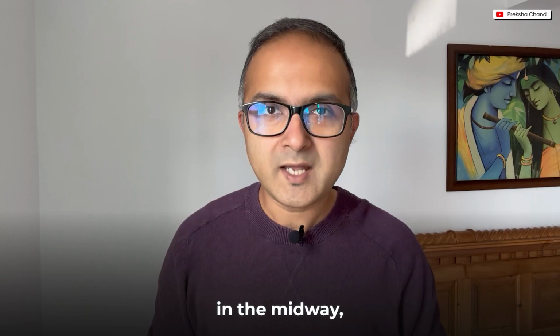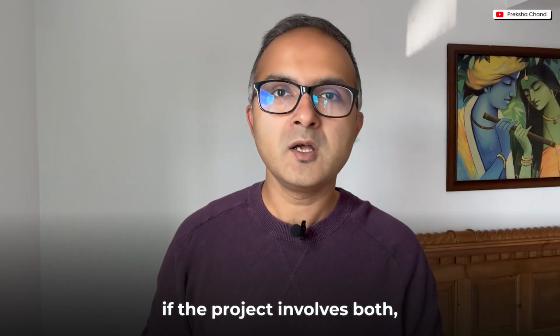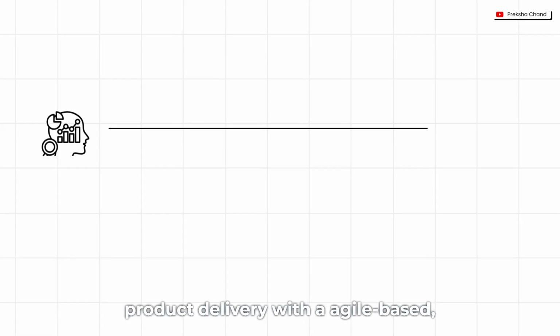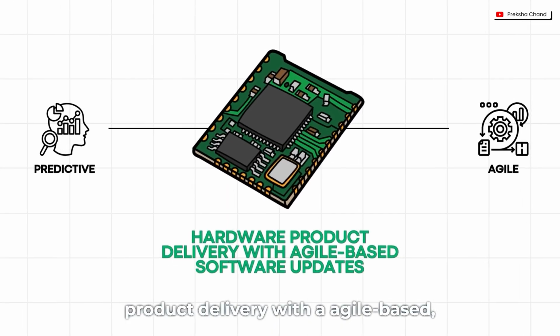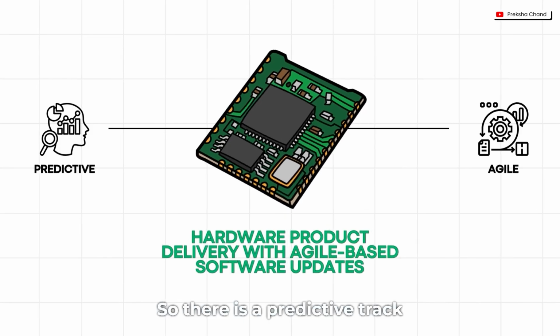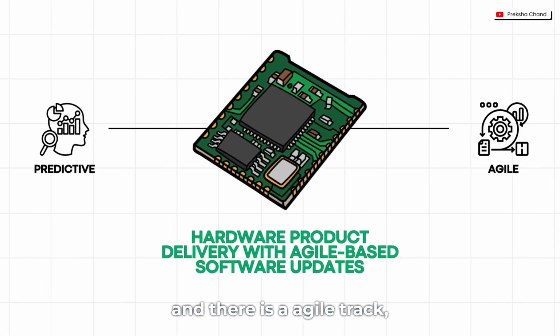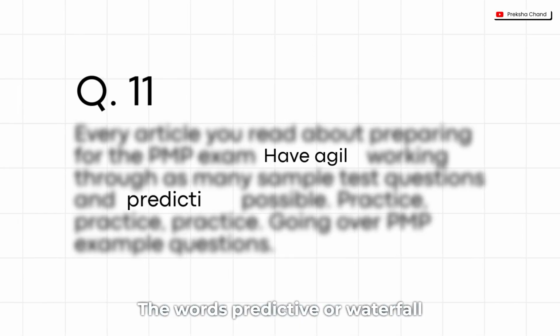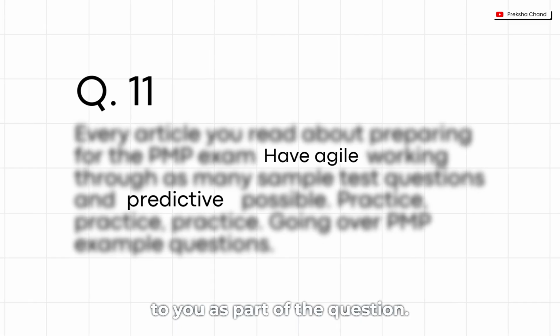Now, in the midway, if the project involves both, let's say, you are working on a hardware product delivery with agile based software updates, okay? So there is a predictive track and there is an agile track. That's a hybrid setup, okay? Now remember guys, the exam doesn't always make it obvious, okay? The words predictive or waterfall or agile will not be presented to you as part of the question.